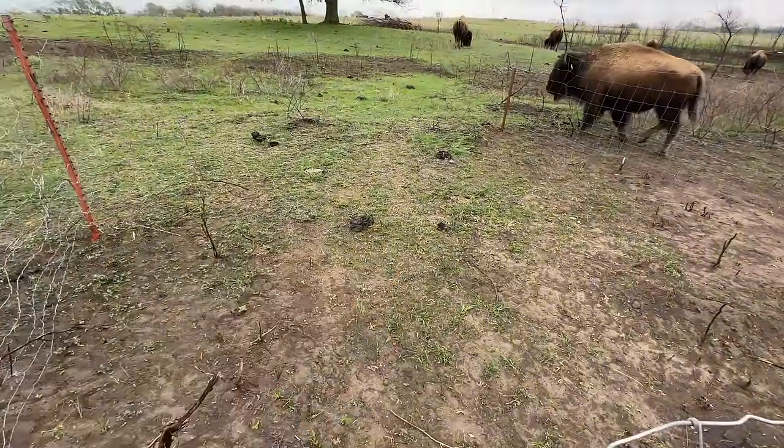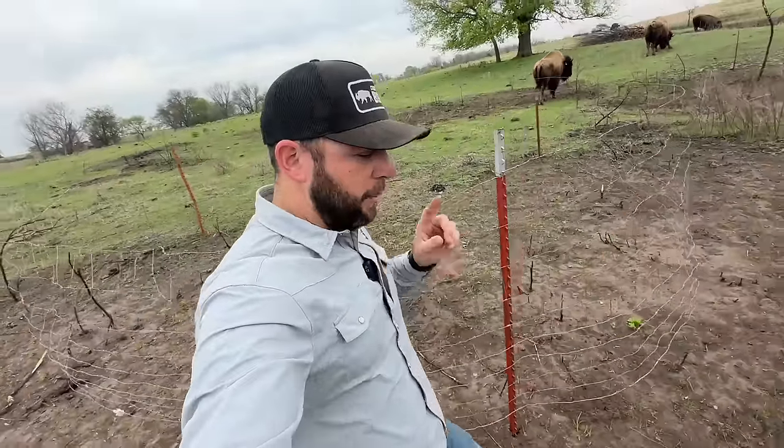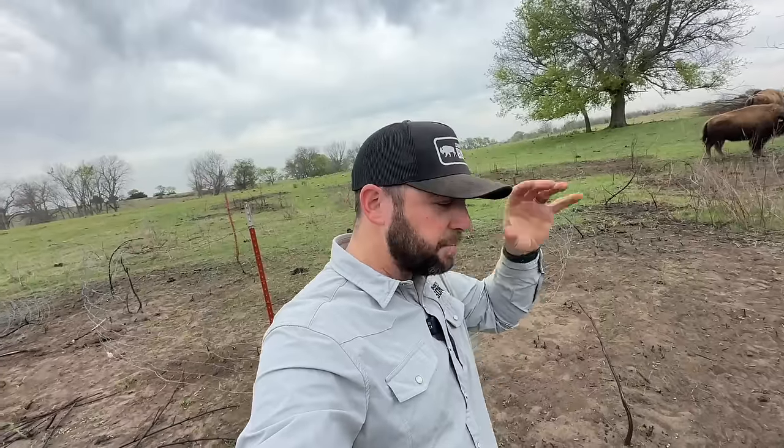As you see, there's some poop in there. We wanted to get all that in there. That's why we're doing this. What we're gonna do is a little test plot here.